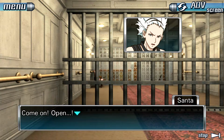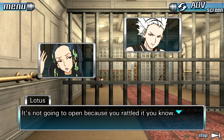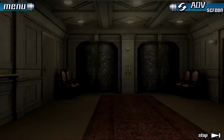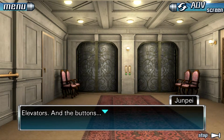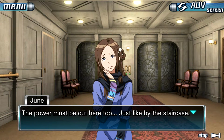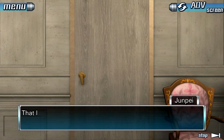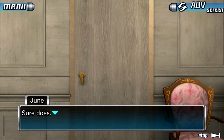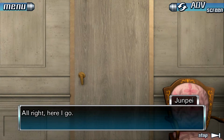Come on, open! It's not going to open because you rattled it, you know. Damn it! Look over here! Elevators. And the buttons? Of course they don't work. The power must be out here too, just like by the staircase. That leaves this door. Well, looks like we don't have any choice. Yeah. Sure does. Well then. Alright.